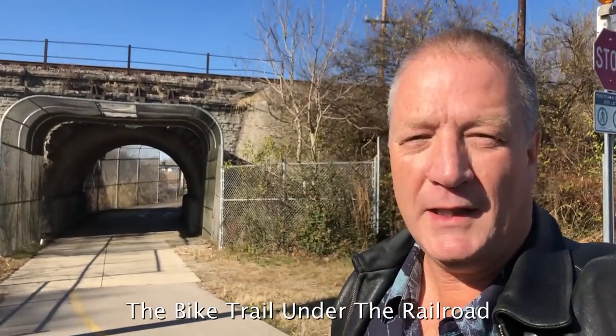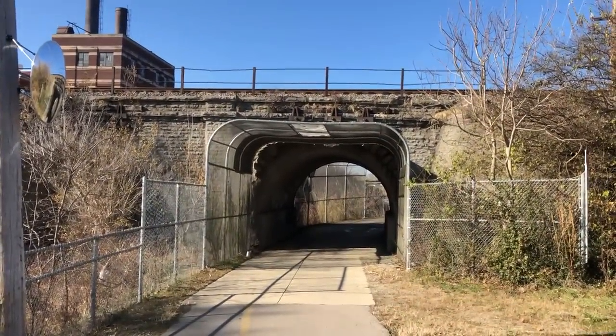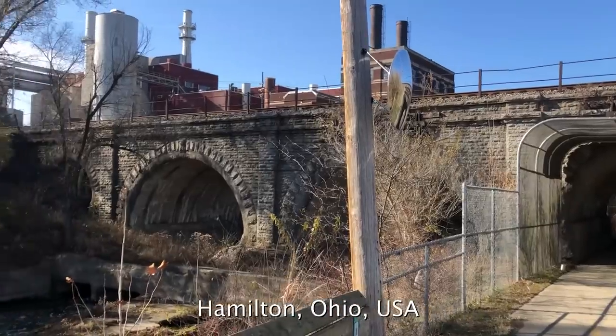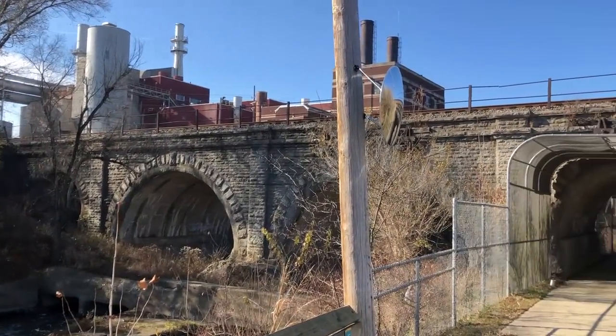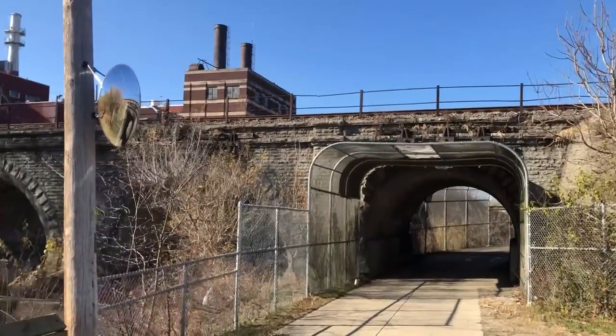But we got a train coming right now, and look at this behind me. This is really, really cool. An old rock and brick railroad viaduct that goes over the creek and goes over the bike trail. There's an old power plant in the background. Got a train coming. Let's go ahead and start the video, son. Here we go.